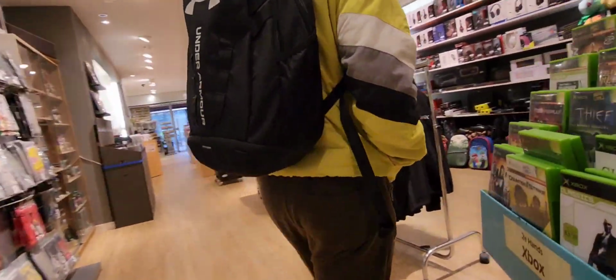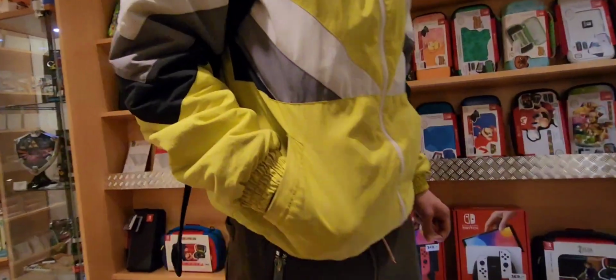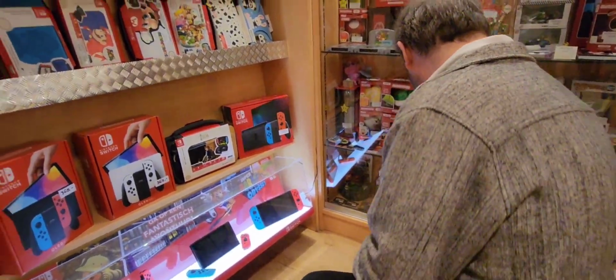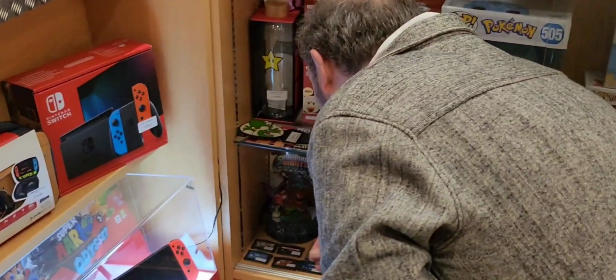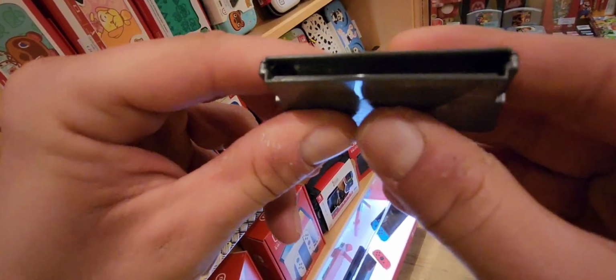Alright, can I get something from the display? It's right at the bottom there in the top left hand corner, Looney Tunes, the 450 one. That's it. Is that ready? Right, let's just check it's legit.